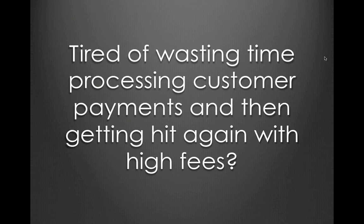If you are a health club owner or a gym owner, you are in the right place, because if you are tired of employees or yourself wasting time entering and processing customer payments or paying the high fees for those payments, we will find you a solution. All right, so let's get started.